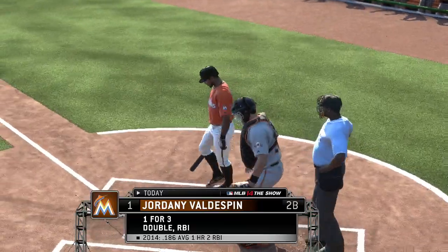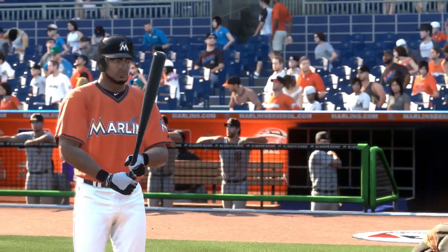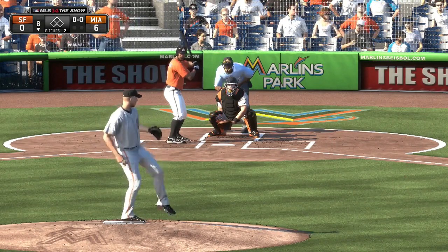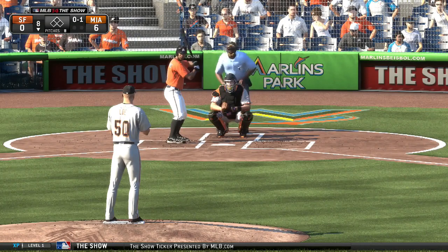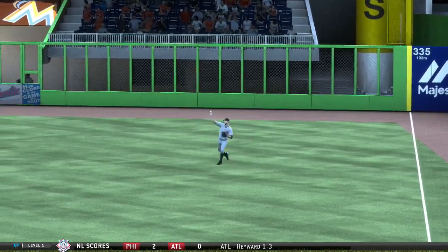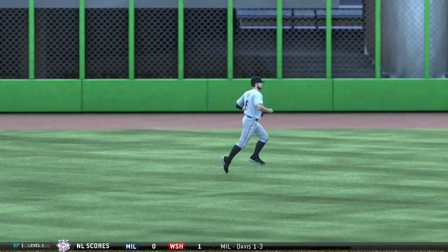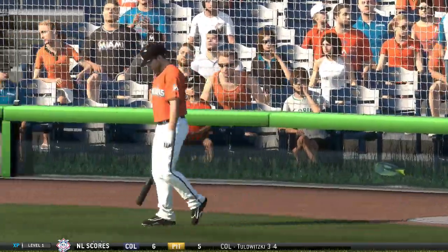Jordany Valdespin will lead things off here in the bottom half of inning number 8. Second baseman, Jordany Valdespin. Fouled back. Oh, hit sharply as this is pulled into right. But this is right at him in right field as he hardly has to move to take it in for the first out. Well, that one looked like for all the world it was a sure single leading off the inning. It was certainly hit hard enough, but evidently it was hit a little too hard as it winds up getting flagged down, and that's just a tough break. Rob Brantley will move into the on-deck circle now to try to get something started here with 1 gone in the inning.